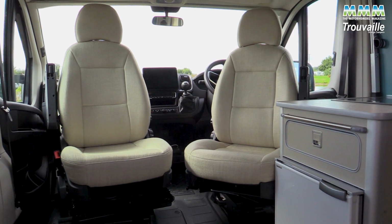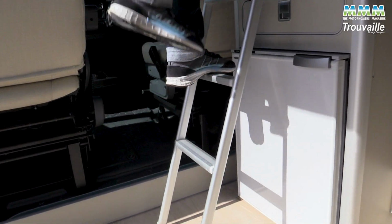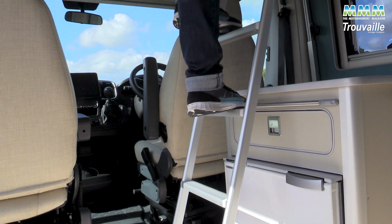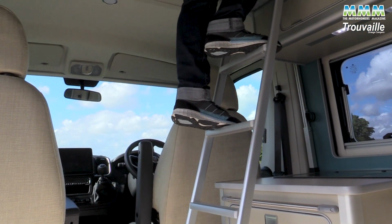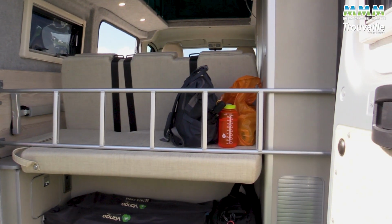There are, however, with any van, always going to be a few things we'll pick out. And I have to say I agree with Richard that the ladder up to the pop top, for example, would benefit from being either folding or telescopic. It's a little bit big and clunky to fit in the back of the van, and that modification would help a little bit, I think.